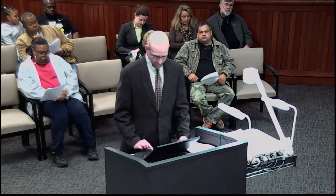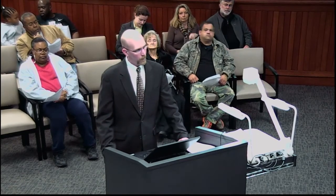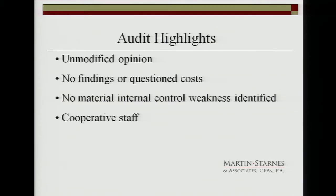So really briefly, any time an audit is performed, the objective of an audit is to issue an opinion on the financial statements. We issued an unmodified opinion on the financials, and basically what that means is the financials as you view them present fairly in all material respects the financial activity of the city for the period under which we conducted the audit. So that's a good thing. Anytime you're getting an audit, you want an unmodified opinion.